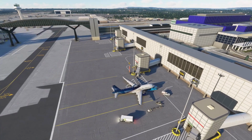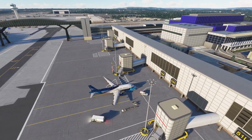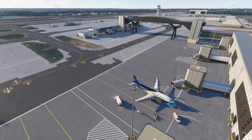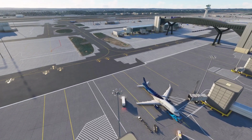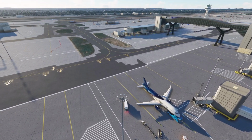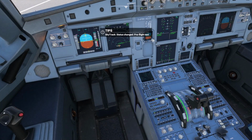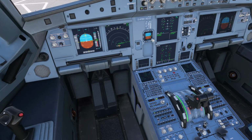Civil 51 kilo, contact Gatwick Tower 124.225, bye. 124.225 for speed with 510, thank you, bye-bye. You are cleared behind and you can start your engines at your discretion.